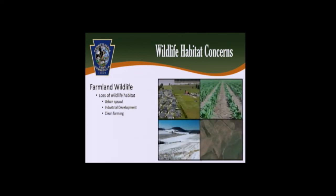Okay, farmland. So two main points here. Development. So loss of farmland due to residential housing development and industrial commercial development. Particularly here in Pennsylvania, warehouse development along the 81 corridor, I-78 corridor is pretty huge. We're seeing all kind of farmland be developed and go under concrete for warehouse development. In the farmland that we do have, clean farming, intensive farming is a problem. There's no longer weeds in our cornfields, and once crops are harvested, there's not a whole lot left there to benefit wildlife.